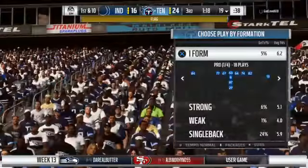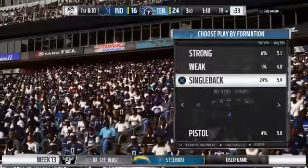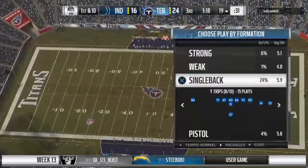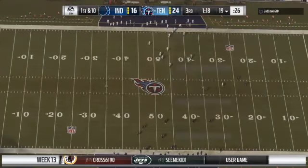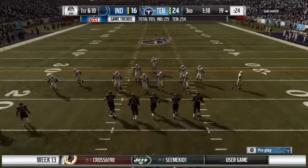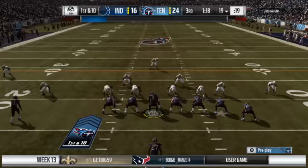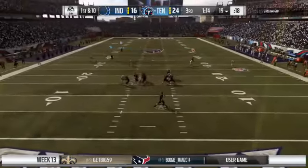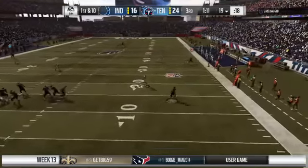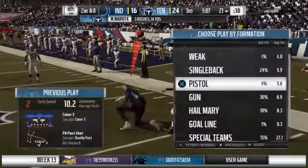And they might be backing up a bit here to start the drive. Mariota and the Titans break the huddle, 1st and 10 at their own 19-yard line. They go play action. Mariota eluding the pressure right. And he'll get it up here this time to the 21. Give him a couple on the scramble.